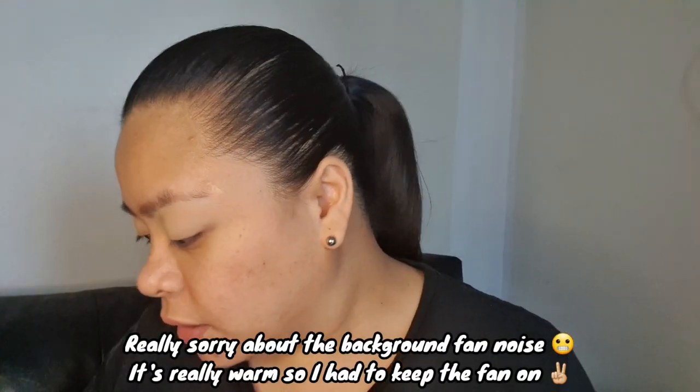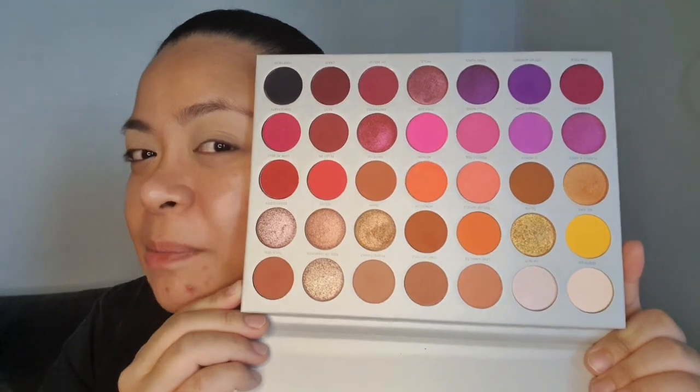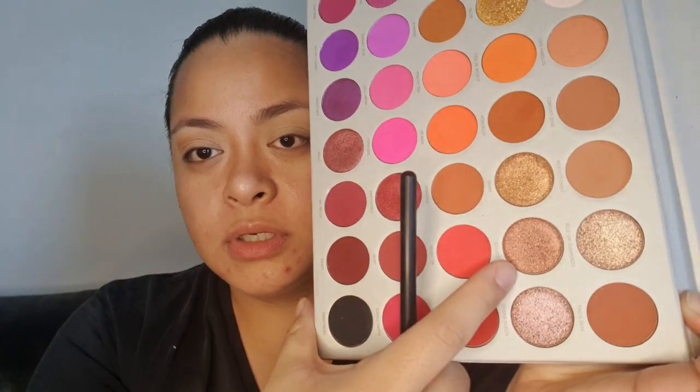So let's get on with the look. I've already primed my eyes with some concealer and I set that with some powder as well. Of course, I am gonna use the Morphe Jaclyn Hill Volume 2 palette because there's a lot of shimmery shades here and I love this palette. I decided I'm gonna use the shade called Boujee, which is this shade right here. I've already started putting that on my crease just to have a feel of the shadow. I've never intentionally put a shimmer or glittery shade on my crease, so this is definitely something new for me. And I know that I'm gonna have a lot of fallout because, again, this is a shimmery shade.